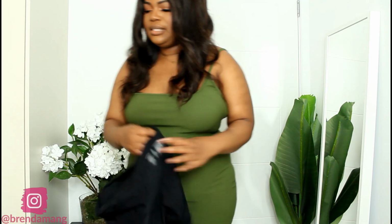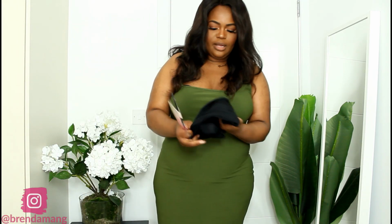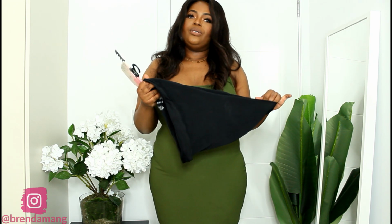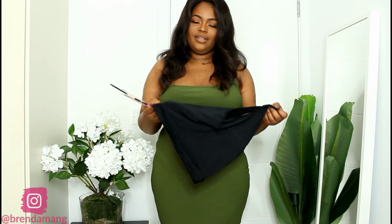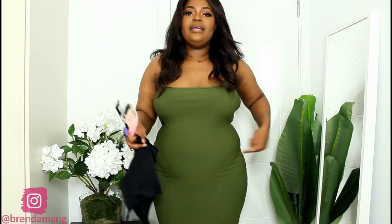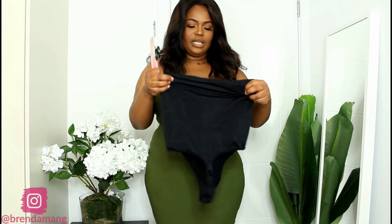Okay, so the next shapewear that I have is quite similar. It's very similar to this one that I'm wearing. It is the Firm Control Waist Control Thong. I can't read, y'all. So this is a thong. So basically this is the exact same as the one I'm wearing right now, except this one is full brief and this one is just a thong.